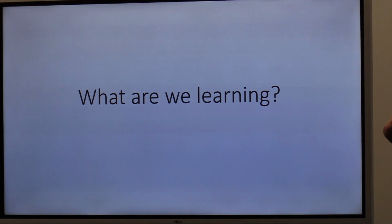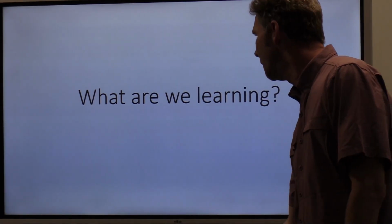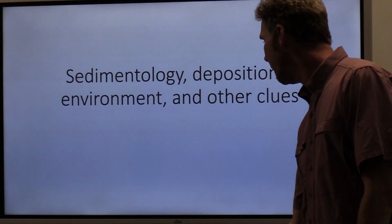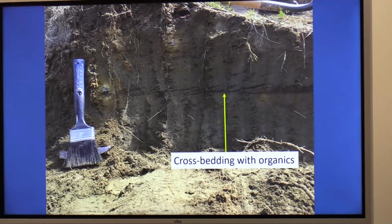So what have we learned at this point? We've learned some really interesting things. We've got a long way to go. We're just scratching the surface. Some of the things that I'll talk about, I'll start with the sediments that the bones were encased in, the depositional environment at that time, and some of the other clues that we're finding as we continue to excavate.